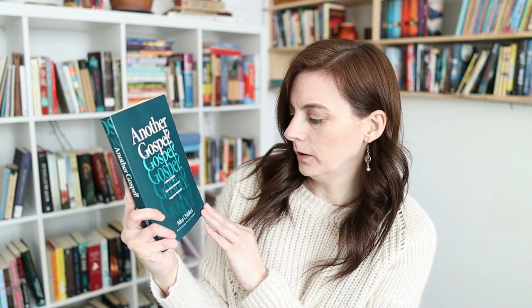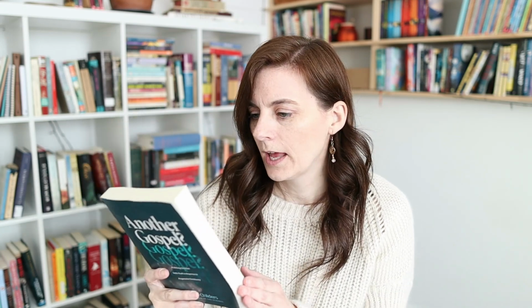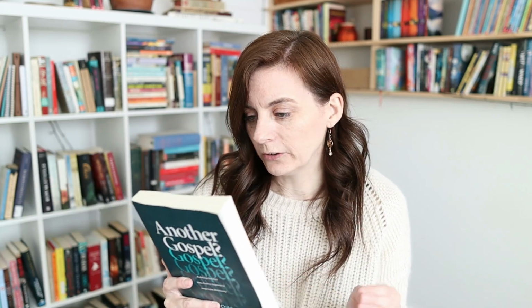Then from the thrift store, I found Another Gospel by Alisa Childers, and she has a newer book that I want to read that I've kind of kept my eye out for and haven't come across, but I saw this one and I haven't read it, so I thought I would grab it. It's A Movement Seeks to Redefine Christianity.